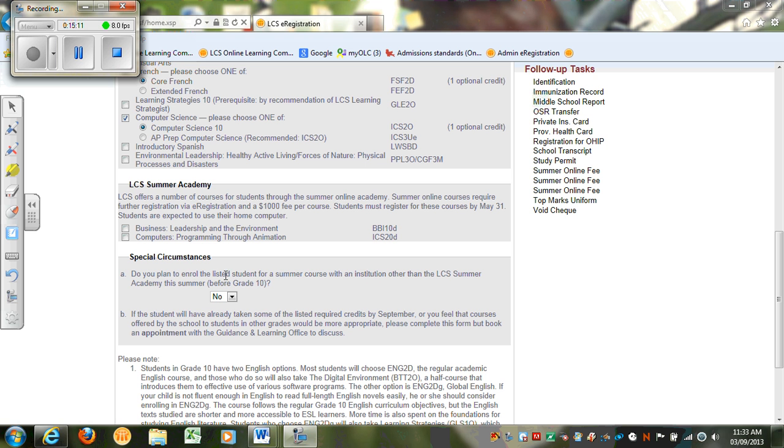Some students may plan to enroll in another summer course with an institution other than Lakefield College. If this is the case for you, please indicate that here so that we know you are thinking about taking a summer course. And it's quite possible, finally, that you may have already taken some of the listed required credits by September, or you may feel that there are other courses offered by the school in other grades that would be more appropriate for you.